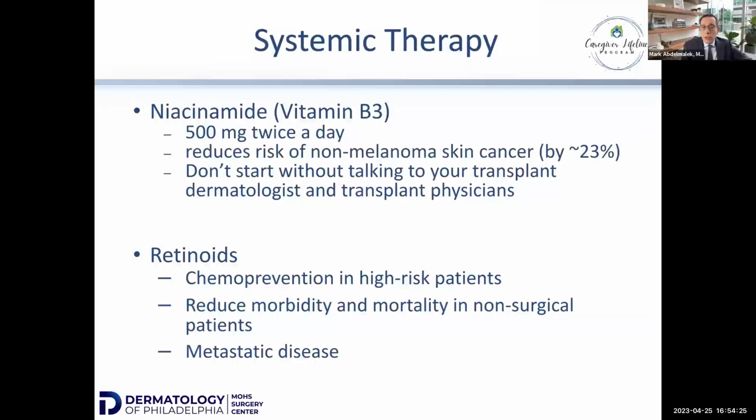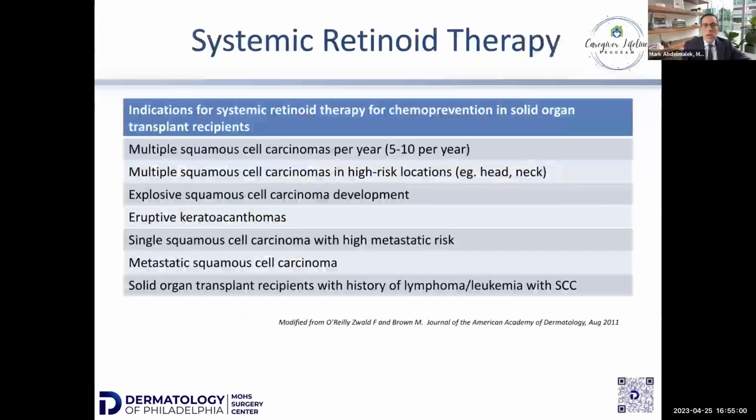So other things that you can do, not without talking to your doctor, as Talia pointed out, is vitamin B. That's something we learned from our Australian colleagues. It reduces the risk of non-melanoma skin cancer in high-risk skin cancer patients, which transplant patients are, by about 23%. Sometimes if you're developing many skin cancers or an aggressive one, we will start you on retinoids. You've heard of things like isotretinoin, which is the brand name of Accutane. You can take that or acitretin, which is another one that we use.